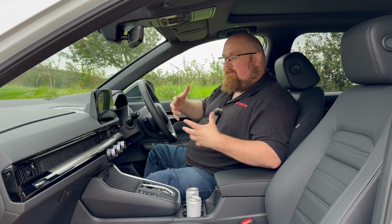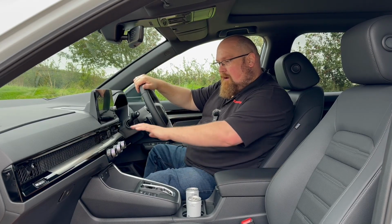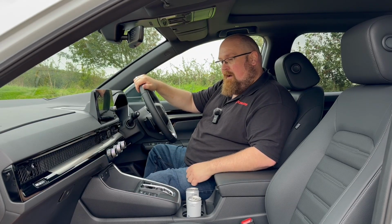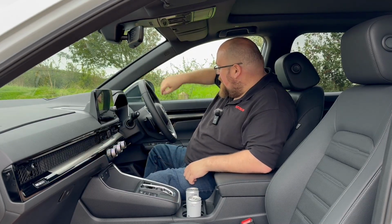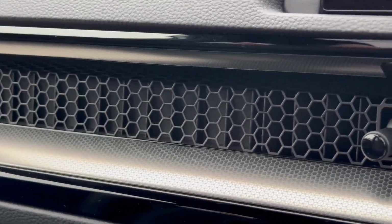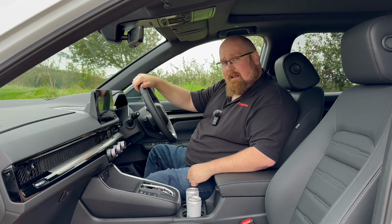So yeah, sat here in the new CRV, it does feel like a new Honda, and we can see this kind of family thing happening with the interiors, like with the ZRV and the Civic, with the kind of honeycomb design. I do really like it. And I will mention as well, there's actually a honeycomb kind of metal effect here on the dash as well as on the door panel. So yeah, sat in the front of the new CRV, it's a nice, comfortable place to be. Exactly what I was expecting.